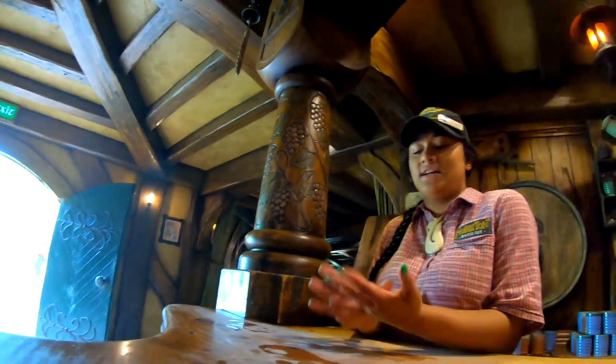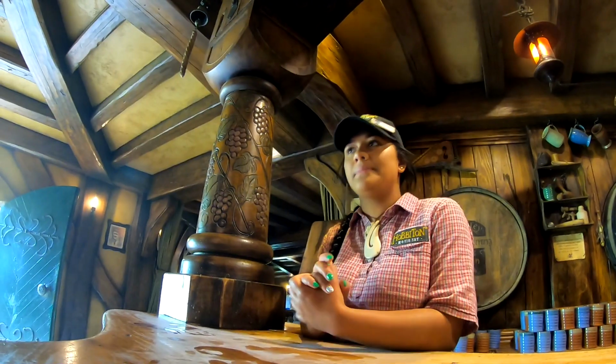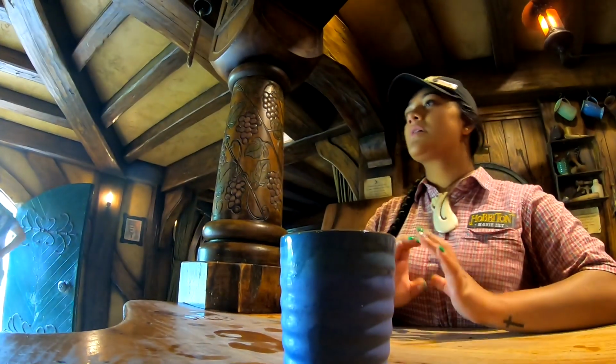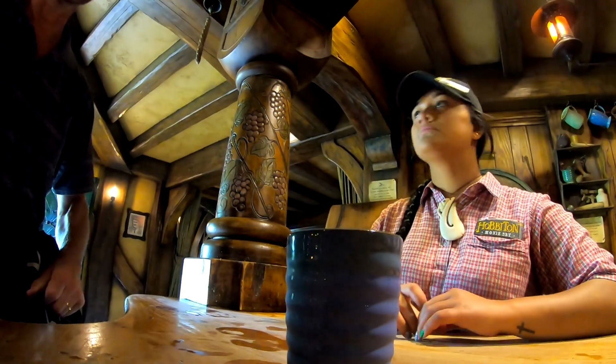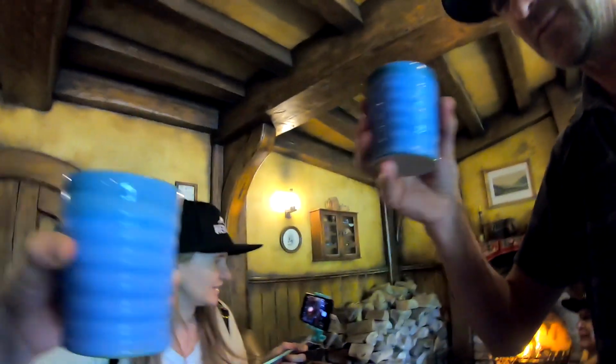Ginger beer? What have we got? Dark sour, amber ale, apple cider, or ginger beer? Amber ale sounds good, thank you. There you are. What are you having, Bryn? Stout. Yeah, it's stout. Stout. And cheers.